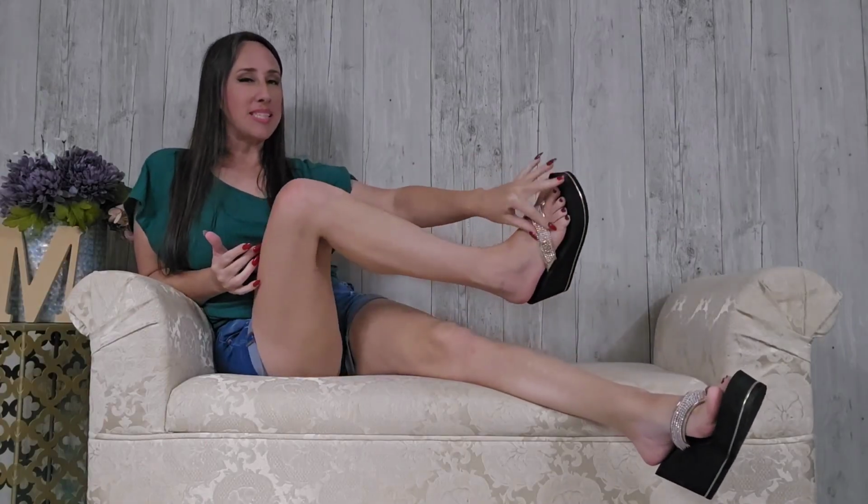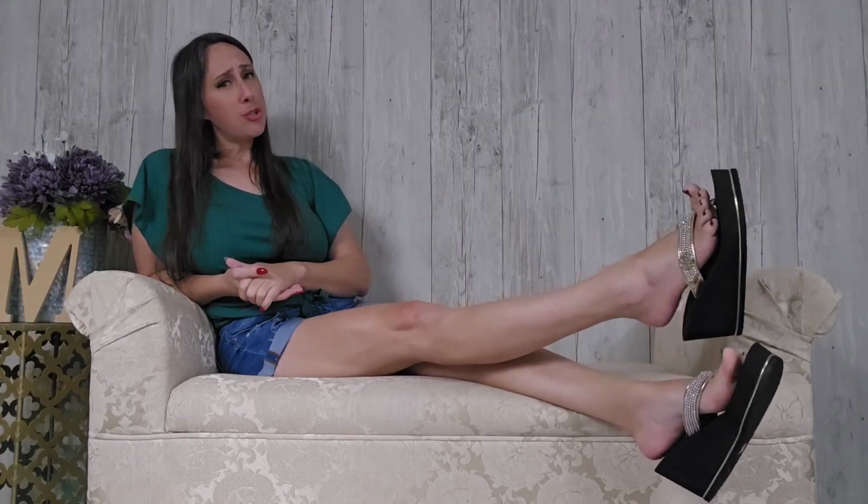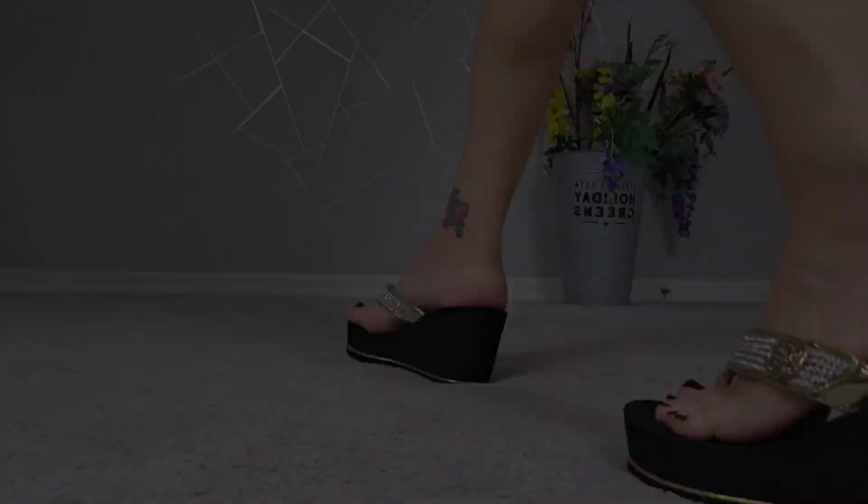And then we've got these beautiful Guess wedge flip-flops that are probably the prettiest wedge flip-flops I have. But again, this strap is a little hard, so they aren't the most comfortable, but they are the prettiest and they do look the best on. But again, they do have a flaw. They don't dangle. I think it's because the strap is so tight on my foot, so there's just not enough room to dangle these shoes, but they sure do look pretty. And I bet they look nice when I'm walking in them, so let's go.